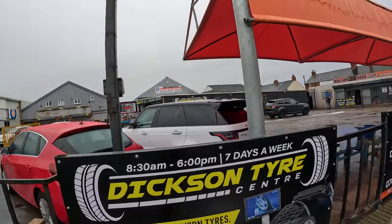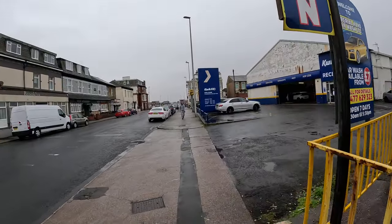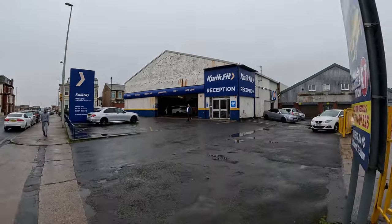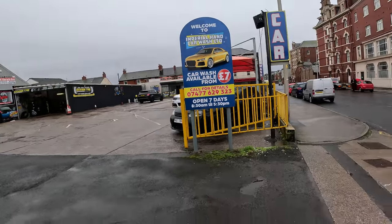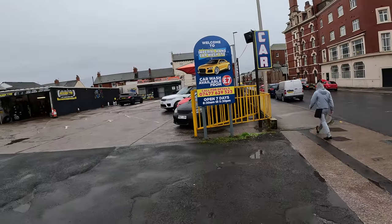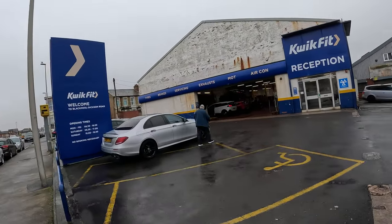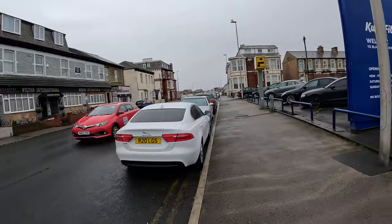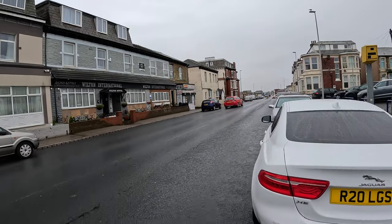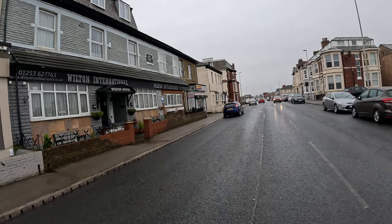Was that the range I saw parked over there? Yeah, that was the range we saw parked at the beginning of the video, innit? That was the range over there. Yeah, that was the range we saw earlier. It's a quick fix, is it? Yeah, quick fix, a tire place. Let's cross the road, guys. That was the range we saw on that street over there.